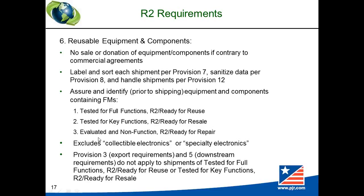The only exclusions to this, and again, there's more detail in the standard itself, would be items considered collectible electronics or specialty electronics. Again, there's a specific definition for each of those and more specific information in the standard that would be relevant if you think that might apply to your organization or a subset of the equipment that your organization receives.